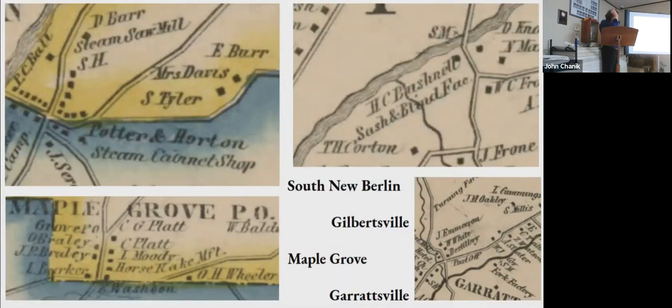Technology is starting to change. By the 1850s, we're seeing steam engines showing up, and we're seeing steam powered sawmills, the steam cabinet shop. In Gilbertsville, we're not just simply sawing lumber. Now we're making sashes and blinds, and shingles and lath. Houses are getting nicer. They're getting more refined. In Maple Grove, there's a horse rake factory. In Garrettsville, there's a Ford factory.